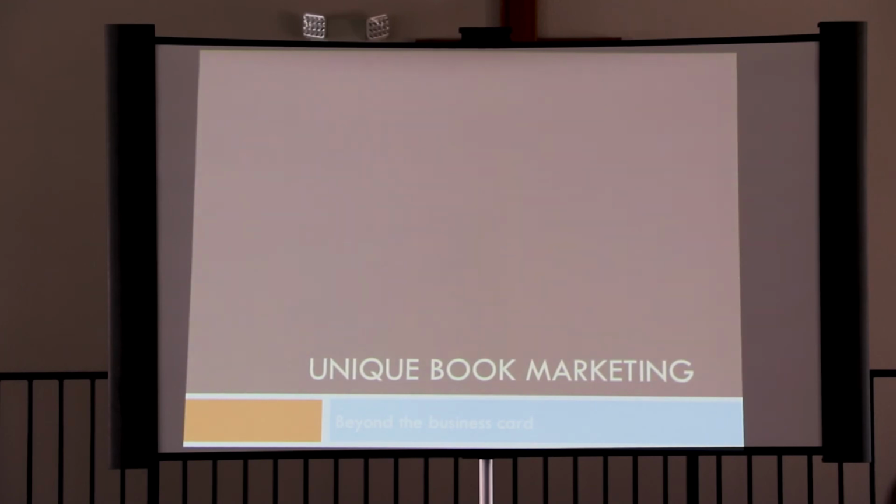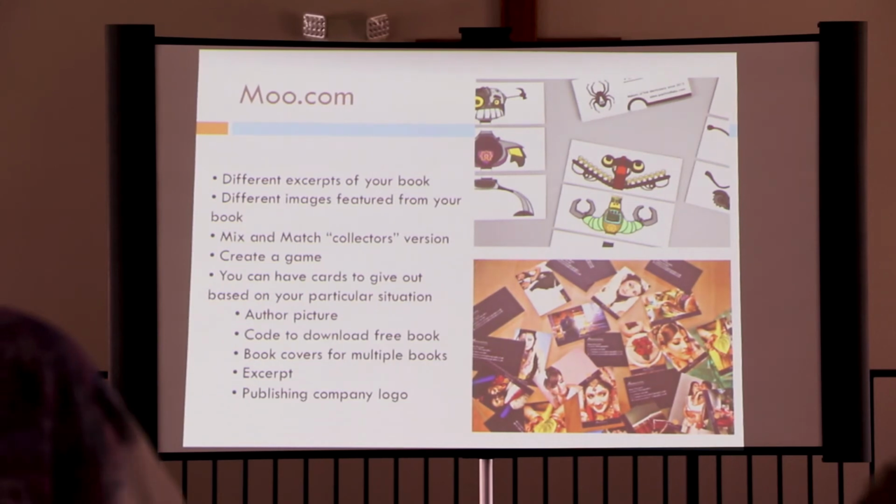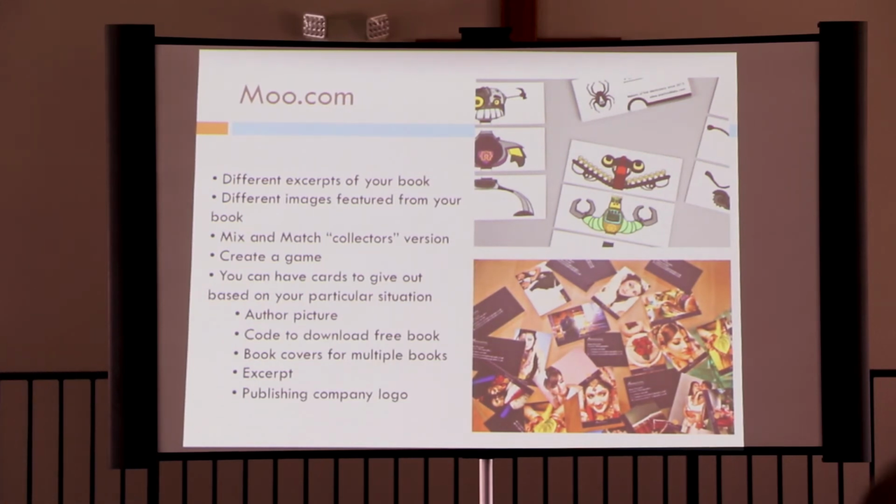So let's talk about some unique book marketing ideas beyond the business card. Moo.com is my absolute favorite place to get business cards, because you can do unlimited fronts of cards, so you can do really creative things with it. You can have different excerpts from your book on one side if you want, and then your information on the back. Different images featured from your book. You can do mix and match collectors versions.